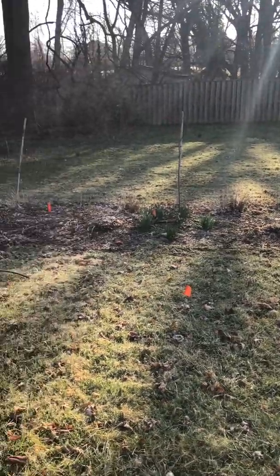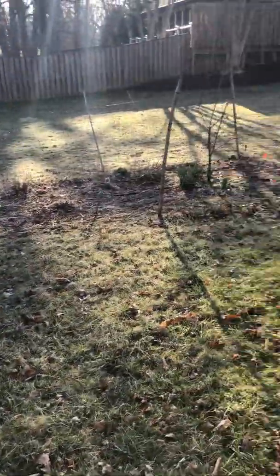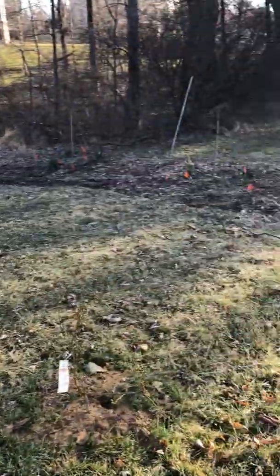So what we're going to do is make this whole area here just a garden, a food forest over here as well. And we have to move these trees. We've got almond and apple trees we're trying to grow, but man, they're not doing that well here. I think because it's too shady.